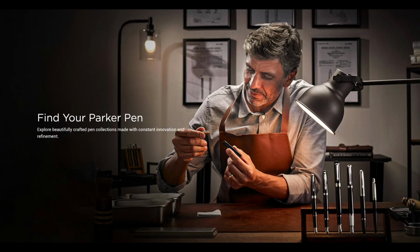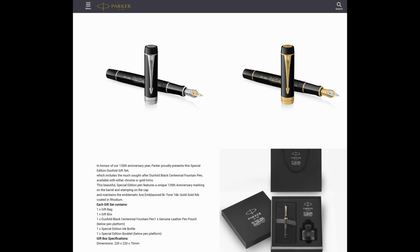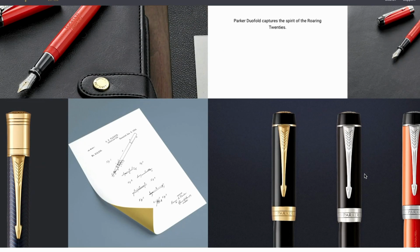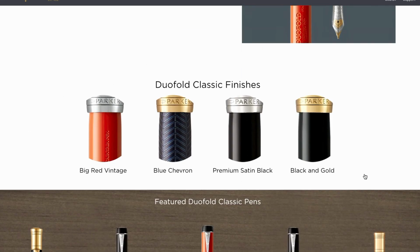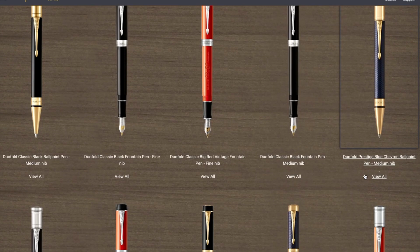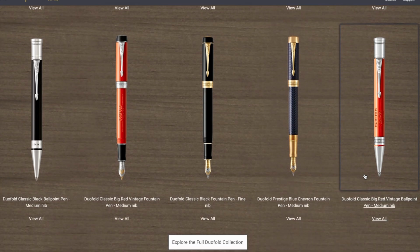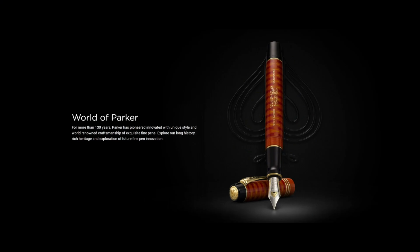Today, the Parker Duofold is more than just a writing instrument. It represents a rich history of craftsmanship and design innovation, a design that has been copied by many. It has become a collectible item, cherished by pen enthusiasts and collectors. Its significance extends beyond its functionality. The Duofold is a symbol of personal expression, creativity, and the art of writing, and most of all, longevity.